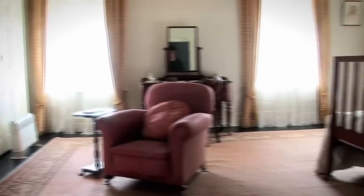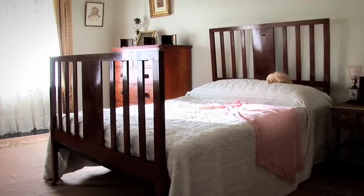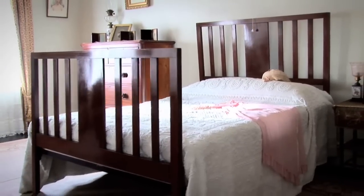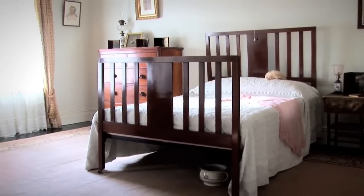Across the hallway is Mrs. Lewis's bedroom. In 1919, these plasterwork daisies were completely covered in what is equivalent to today's polyfiller. When the National Trust took over, only the tips of the petals could be seen. Extensive cleaning of the plasterwork was completed to restore the design to its original condition.